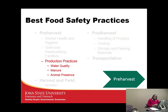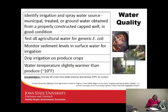Moving on to production practices, where we will cover water quality, manure, and animal presence. As I mentioned before, water plays a major role in the contamination of fresh produce, and so we want to make sure that water quality is a major issue that we address as far as our food safety plan. So to start, the irrigation or spray water sources must be from a municipal treated or groundwater with a well that is well capped and in good condition.